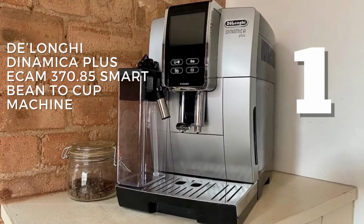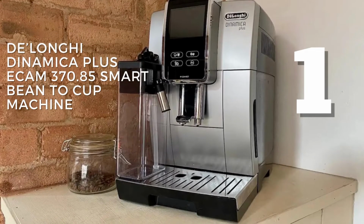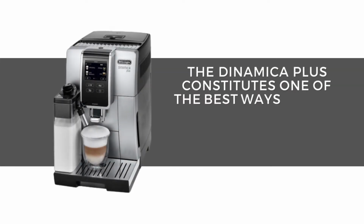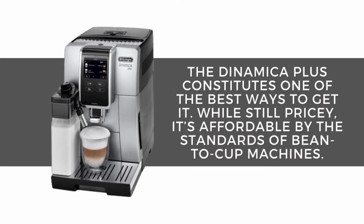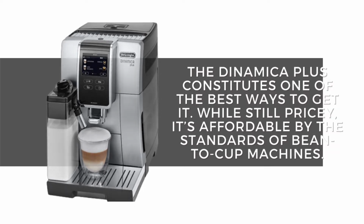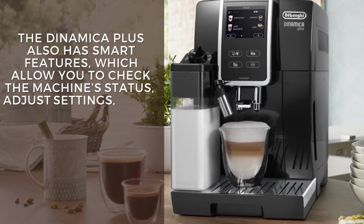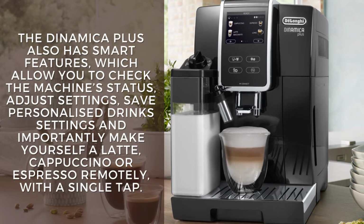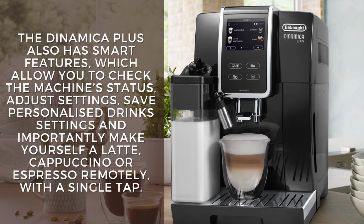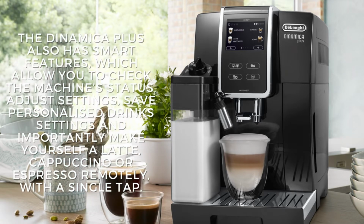Number 1. DeLonghi Dynamica Plus ECM 370.85 Smart Bean to Cup Machine. The Dynamica Plus constitutes one of the best ways to get it. While still pricey, it's affordable by the standards of bean-to-cup machines. The Dynamica Plus also has smart features, which allow you to check the machine status, adjust settings, save personalized drink settings, and, importantly, make yourself a latte, cappuccino, or espresso remotely with a single tap.